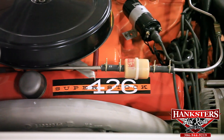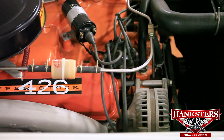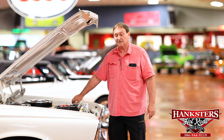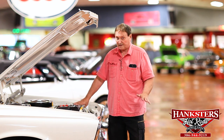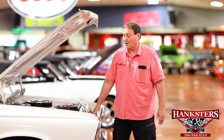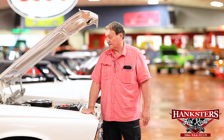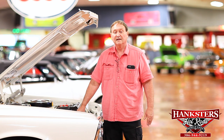The motor has the solid lifter cam in it. It's noisy. It has more torque than you could ever imagine in a lightweight body like this. It has the push button automatic transmission in it with a 391 posi rear end, 8 3/4 gear, the way they came from the factory. That was standard. This was pretty much called a body in white. You could get it in other colors though, but this car happens to be white with a blue interior in it. And the car is just as nice and as original as it was when it left the factory in 1963.